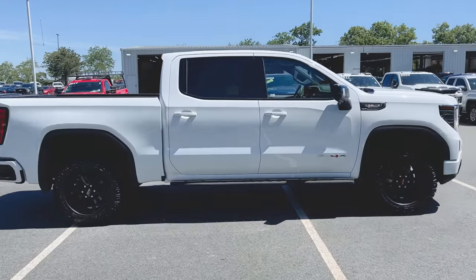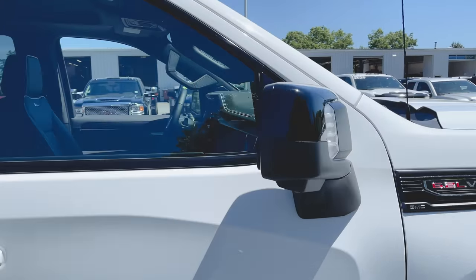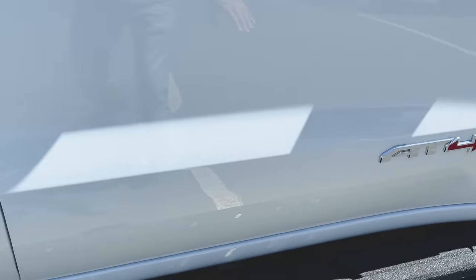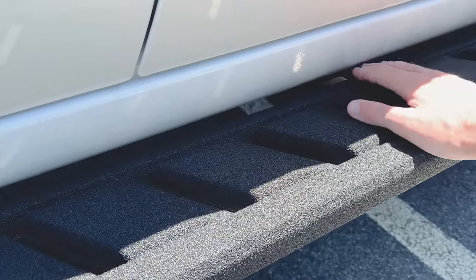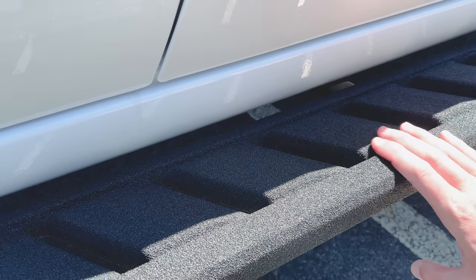AT4X badge right there on the door, color match door handles, of course. If we go up to our mirror, you can see we've got the LED indicator. You also notice we've got another camera there underneath for our HD surround vision camera system. We've got side steps, and it's almost like they're Rhino lined, and they're much closer to the body of the truck than some of the other steps, so definitely a great idea there. Almost doubles as a rock guard.